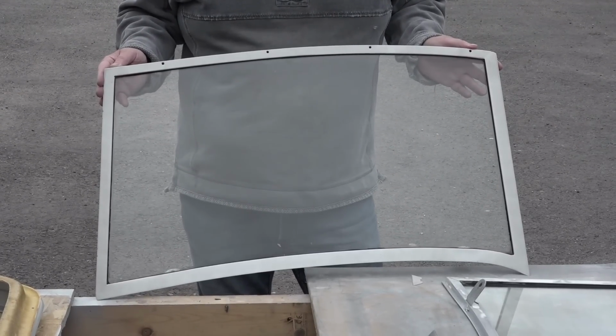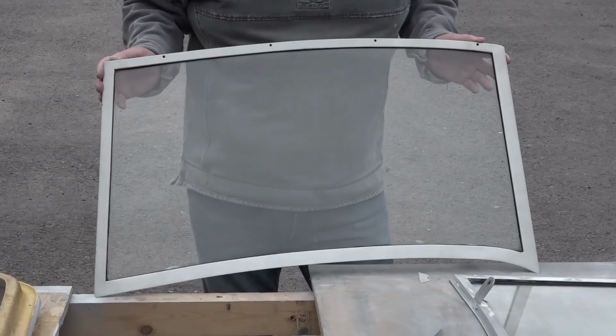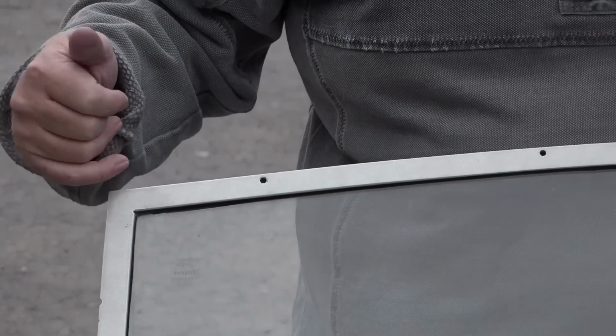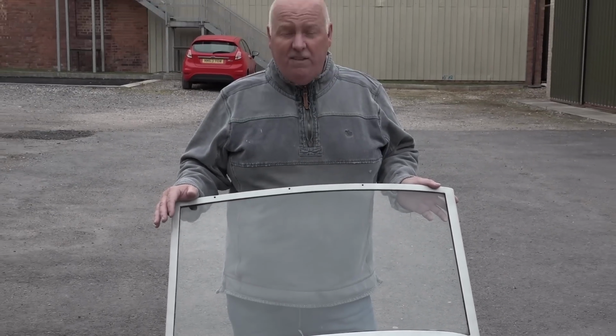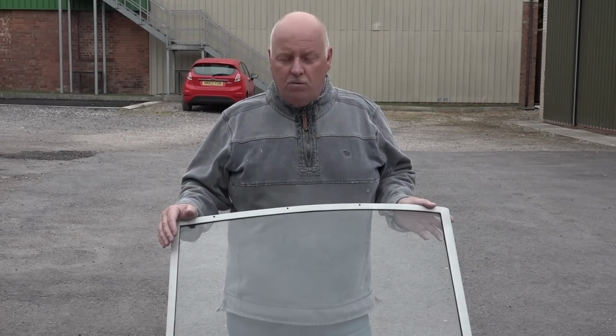So what I did is I used 3 coats of primer, I used a filler primer, I flatted it all down, and then I used the metallic, and then I used lacquer on the top just to give it more protection. I know we do 5 miles an hour on the canal, and it's not going to get wind blasted, but it's going to see a lot of weather. So I thought if I lacquer it as well, it's going to be an extra coat.